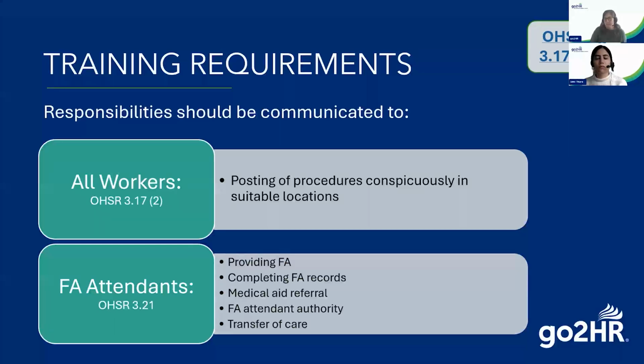Again, completing first aid records, making medical referrals, having that first aid decision-making authority, and the transfer of care are all other topics that you should be training your first aid attendants on. That's site-specific. So executing this training shouldn't be too difficult, though, because they should all be found where? In your first aid procedures that we made last week.